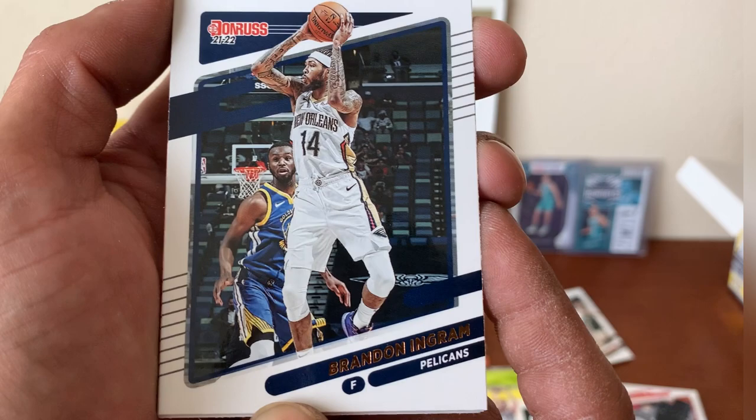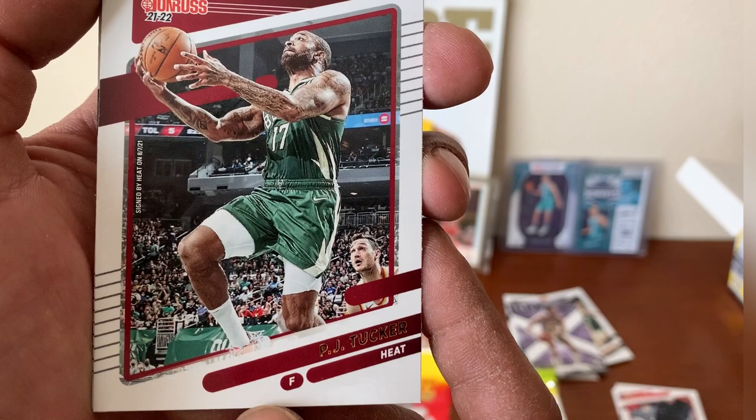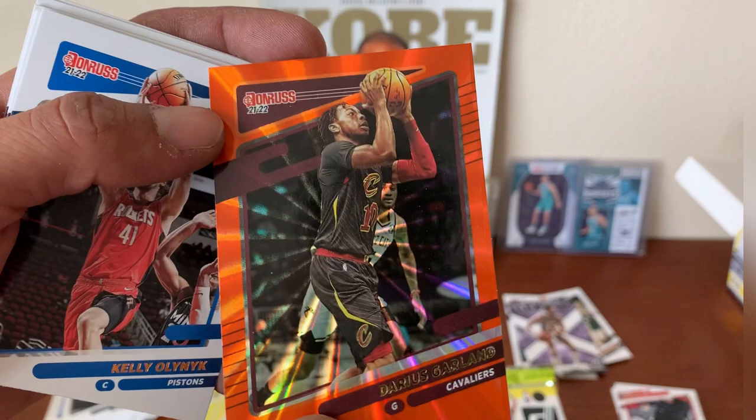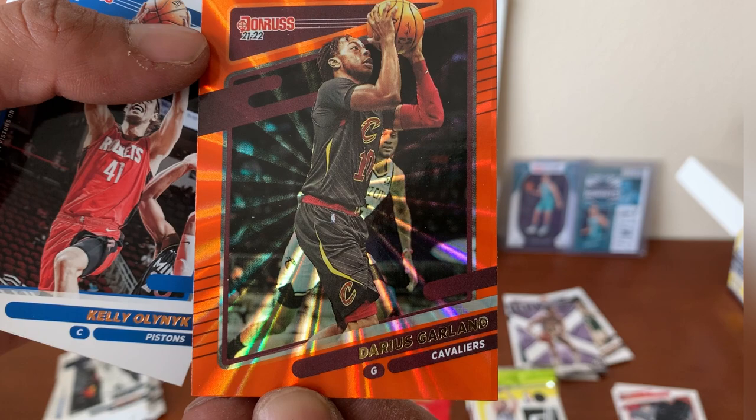But Brandon Ingram. PJ Tucker. Desmond Bane. And last but not least, Darius Garland for the Cavaliers. Okay, that's dope. That's cool.